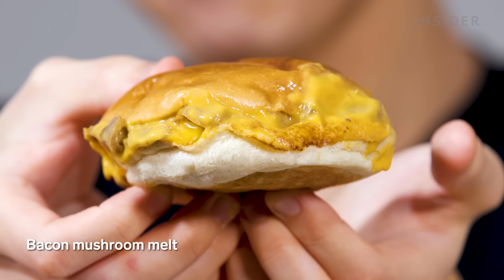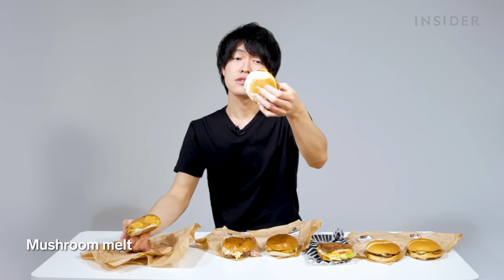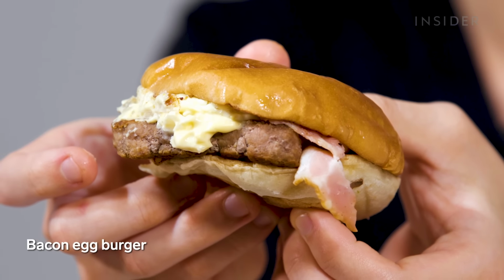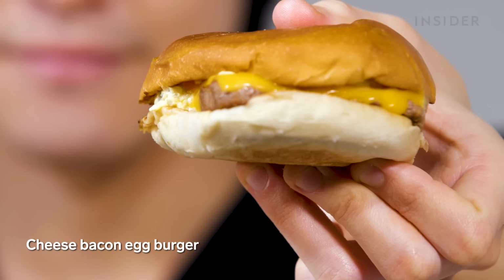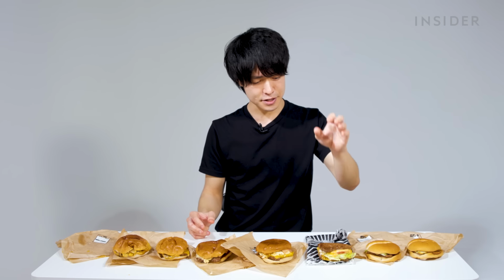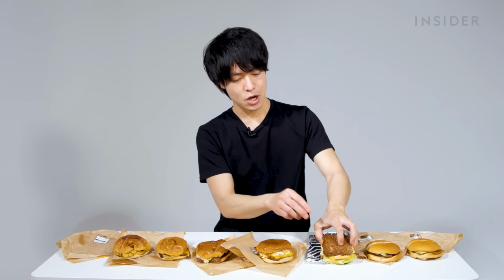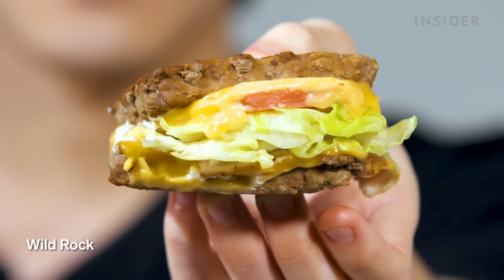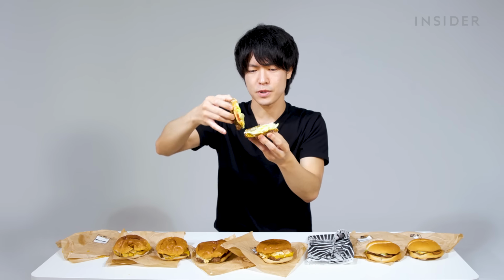So here are Japan's exclusive burgers. This one is bacon mushroom melt, and this one is just mushroom melt. We have Wendy's bacon egg burger. We also have Wendy's cheese bacon egg burger. And this sauce, tartar sauce. Umai. Everybody's curious what this is. This one is wild rock. It's got no buns. It's got 2 beef patties. I think I should try this one.